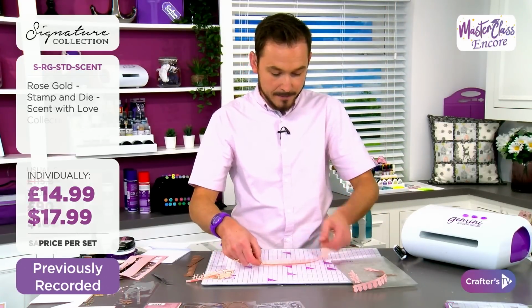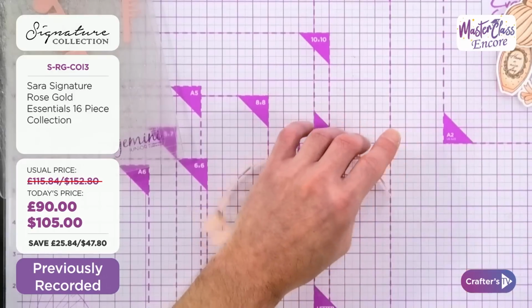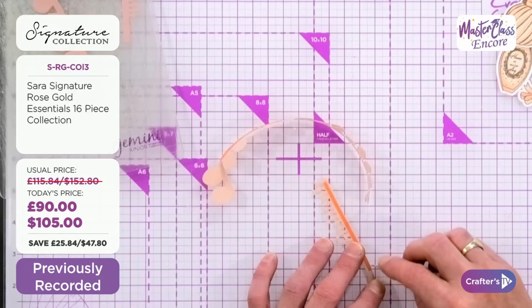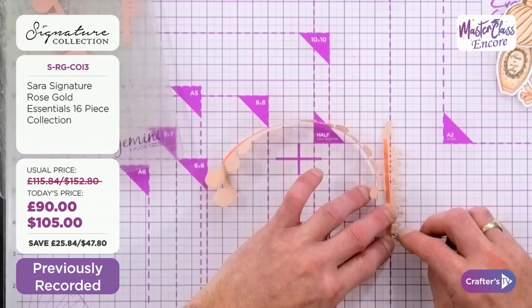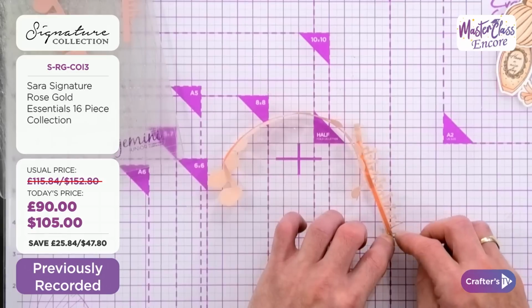Now what I've done, and see how I have gone right to the end. So where's my other bit? There we go. This one just here. So if I take my red tape off, if you find that with your cardstock, obviously the red tape will come off a lot easier. With your foam, you just need a little bit of patience to pull that back off.